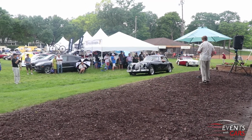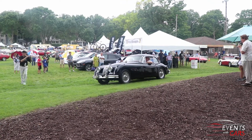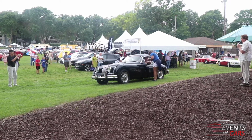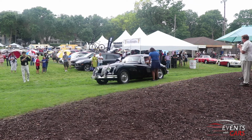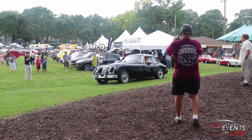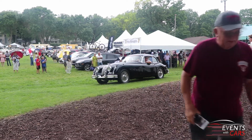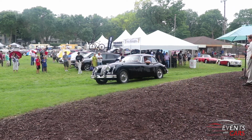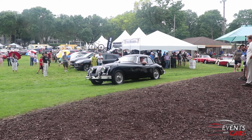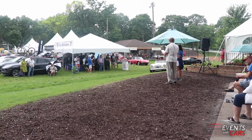An XK150 Jaguar fixed head coupe. Beautiful in black, left-hand drive, built for the U.S. market. A great English automobile, an XK150. And that designation meant that it would do 150 miles per hour. Left-hand drive, double overhead camshaft, 6-cylinder motor, lots of power. What a great success Jaguar had with the 120, the 140, and this rare 150. Later, the XKE came out. Thank you very much, sir. Jaguar XK150. Class early foreign cars.